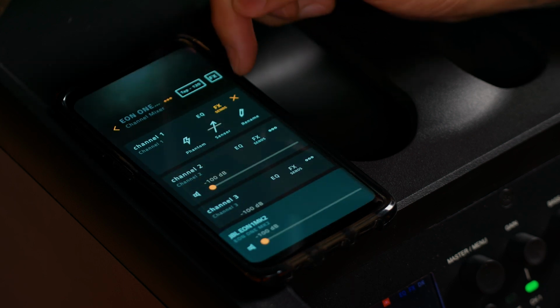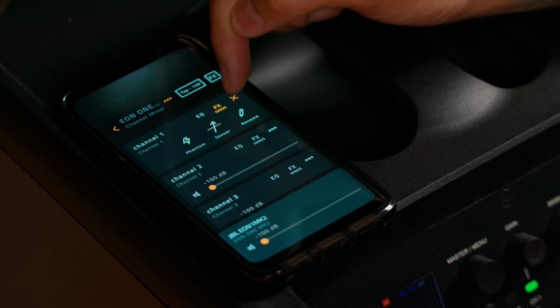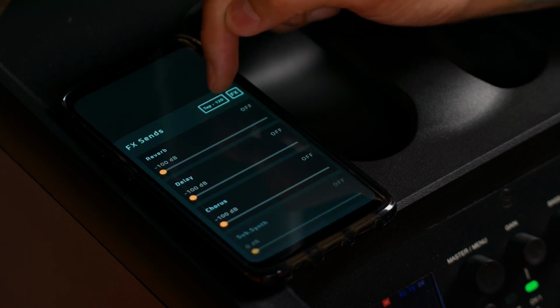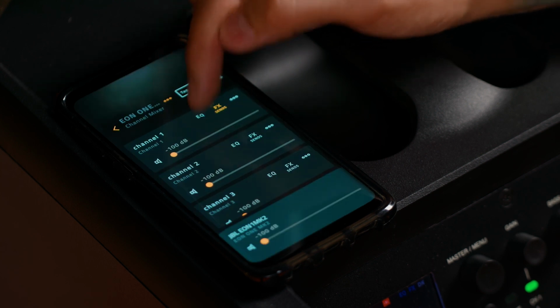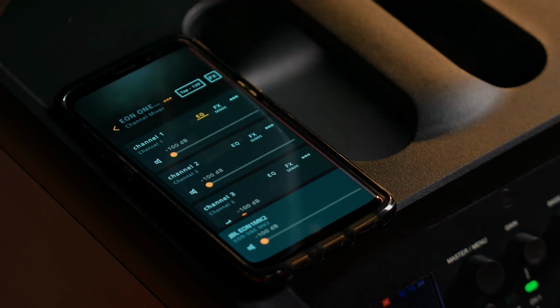Use JBL's Universal Pro Connect app to remotely control every system feature, from mixing to DSP to Bluetooth. Set levels from anywhere in the venue, adjust EQ and automatic feedback suppression, access presets, and more. JBL's Active Sync technology ensures the app and the system's LCD are always in perfect sync.